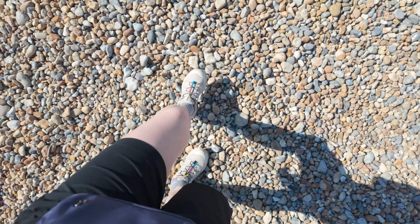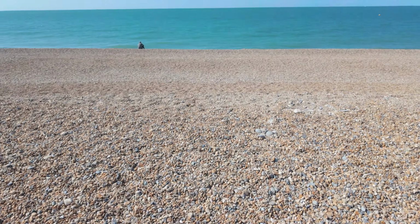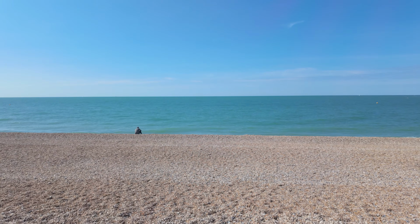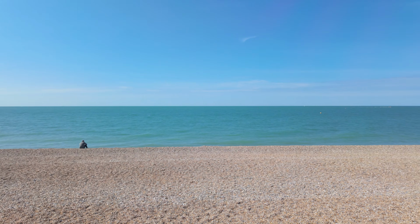You're not ready for how blue the water is here. Look at that. I don't know if the video even does it justice, but this is actually the bluest water I've ever seen in the UK. It's stunning. Wow. Actually love this. So nice.